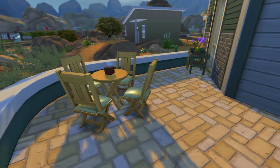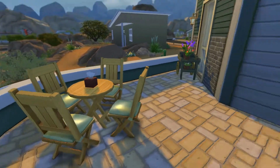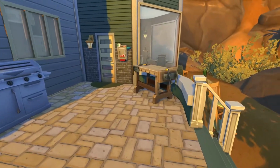A little table here to sit. You can also choose to remove this little decorative item because otherwise I'm not sure if their plates can fit on the table if they want to sit like that. But it's up to you.